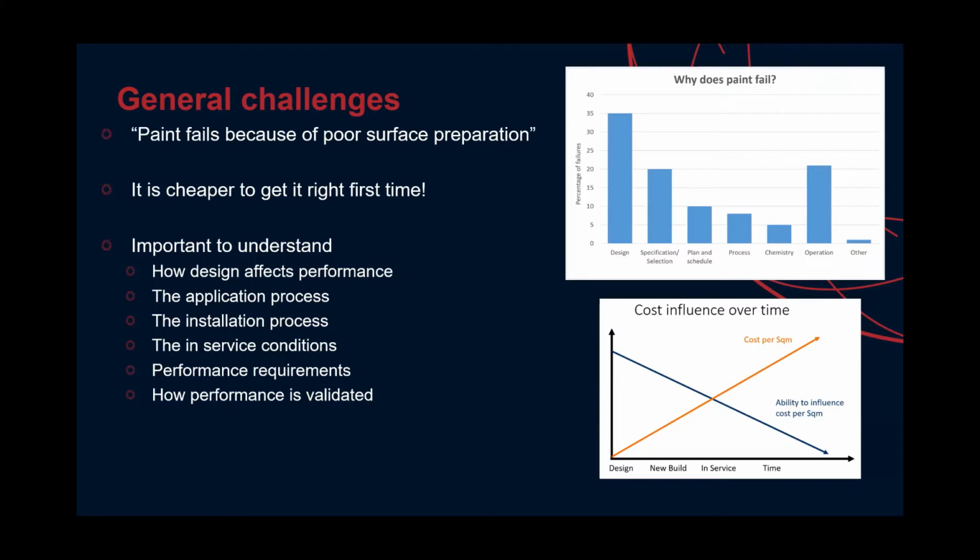So I'm looking at coatings in marine environments here. There are three things that are important to understand. Design affects performance. You need to understand the application process that you're going to use, and the installation process, so that's getting it from the build environment to actually in service. Then the in-service conditions themselves, and the performance requirements there. And then quite importantly, I'll come to it at the end, is how performance is validated.